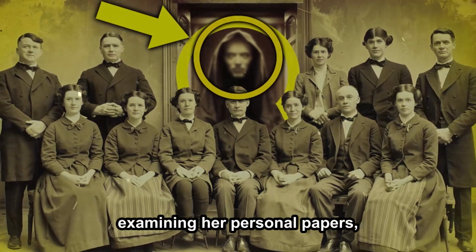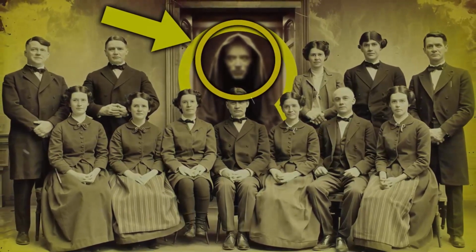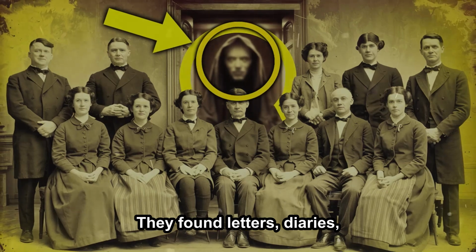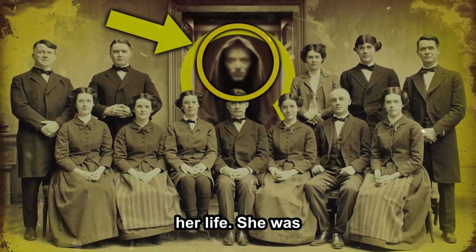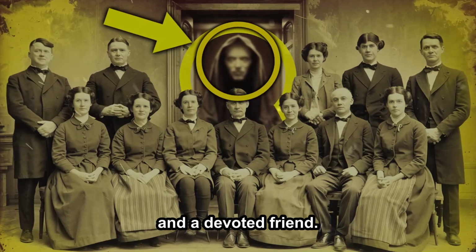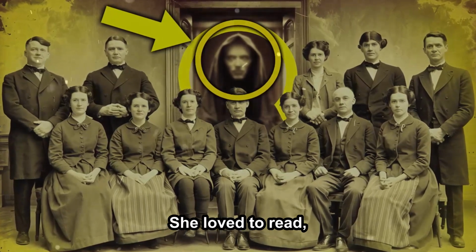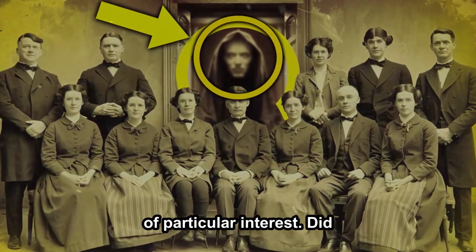They started by examining her personal papers, which were housed in the Society's archives. They found letters, diaries, and photographs that painted a vivid picture of her life. She was a bright and inquisitive child, a talented student, and a devoted friend. She loved to read, to garden, and to travel. The travel was of particular interest.